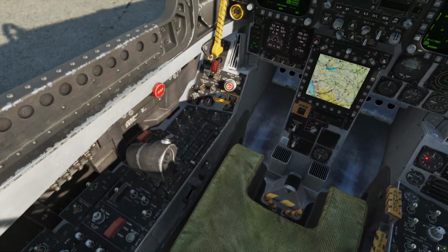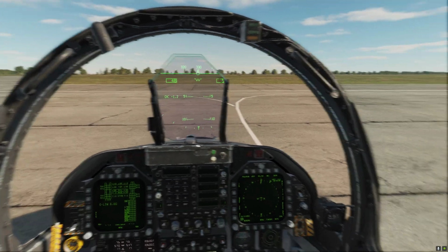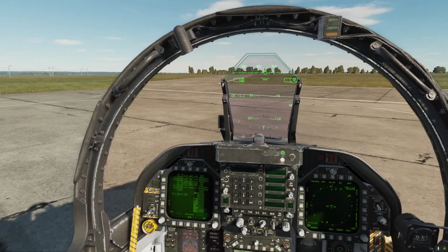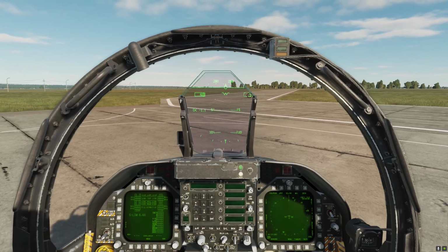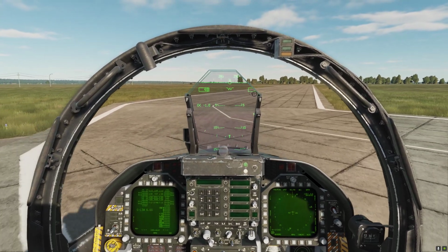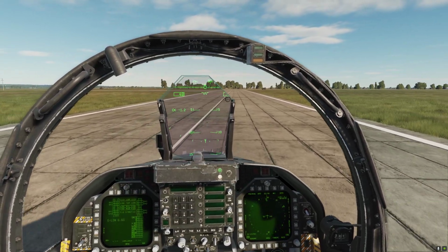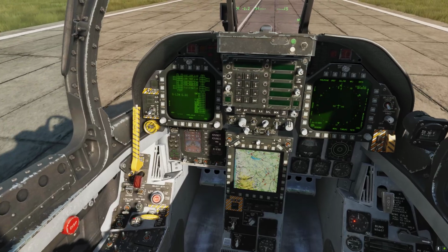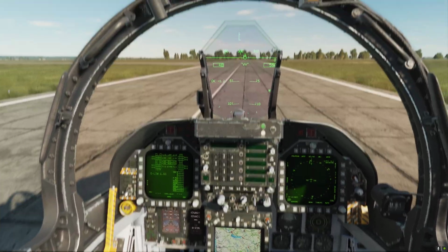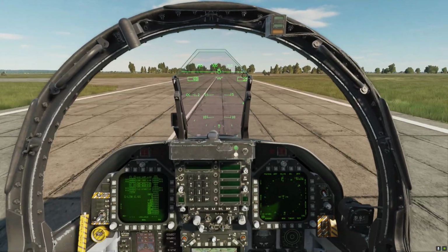So I'm going to go ahead and push my throttle a little bit forward to start building up speed, and I'm going to turn to the left towards the runway. And I'm going to start taxiing to the runway. The procedure when taxiing the Hornet is not to exceed 72% RPM. That is why you see me managing my throttle here to make sure I don't exceed 72%.